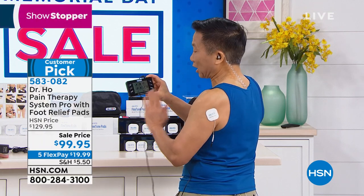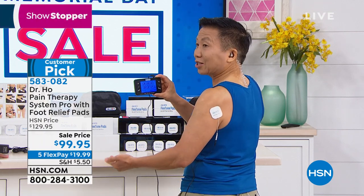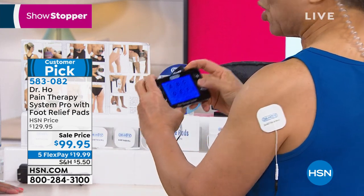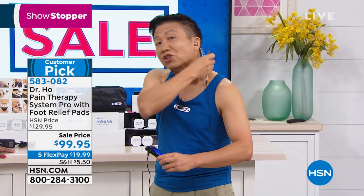It's all digital, with a nice big screen, so you don't need your glasses to operate it. And it's rechargeable. It can fully charge out of the box, so once you get it out of the box, you can put the pads on, and right away you can start to get the relief you need. And believe me, after the first try, you experience pain relief like you have never experienced before.